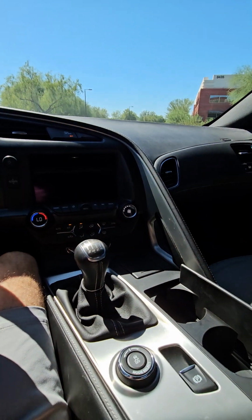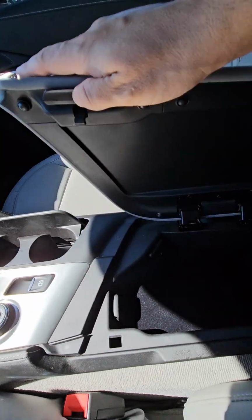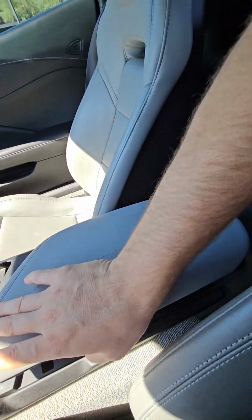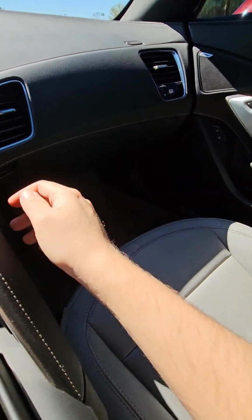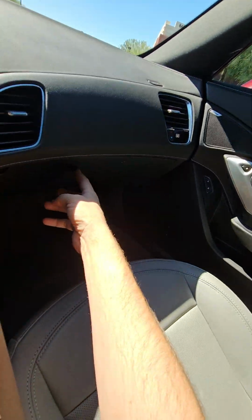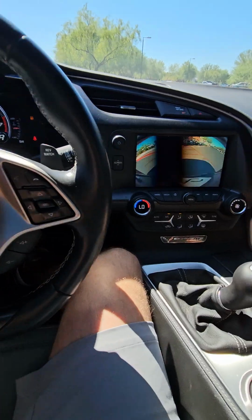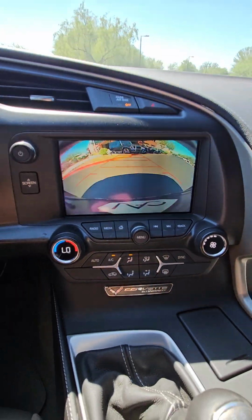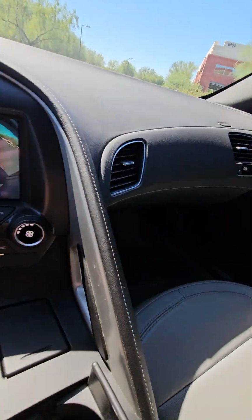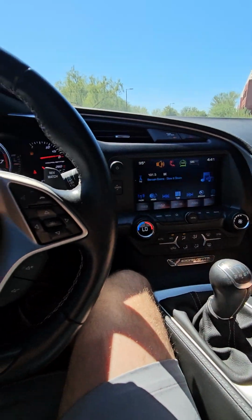Screen comes down. Cup holders are in good shape. Armrest is open and closes. It's got your books in there, some documents from the prior client. Has a backup camera. Let's show you the top working next.